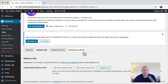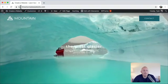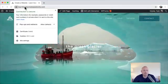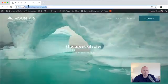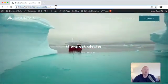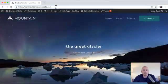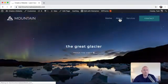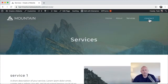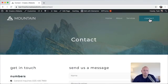Press OK. Now we can go ahead and visit our site. And now we can see we have that lock symbol. So there it is, connection is secure. We can look at our website here by clicking on it, and it says HTTPS. Now no one will be freaked out that your website says not secure. We can also go to the About page, make sure that's okay. It is, it has that lock symbol. Service page, make sure that's okay. Has that lock symbol, and the Contact page, make sure that's okay. And it has that lock symbol.